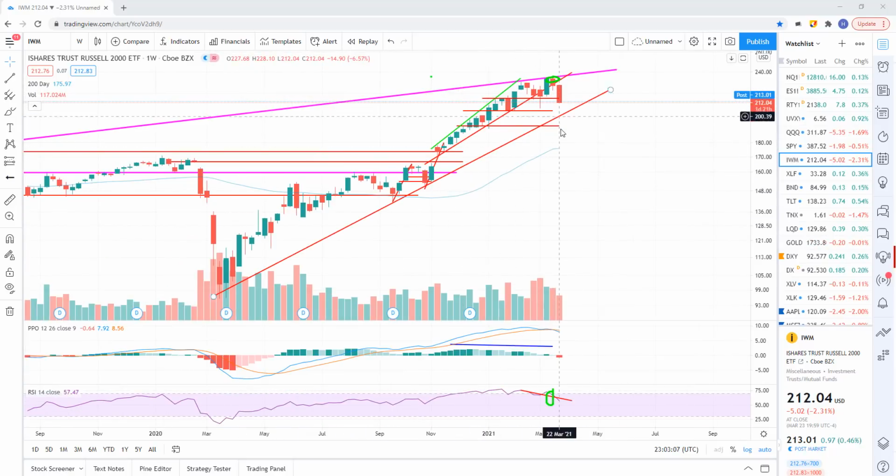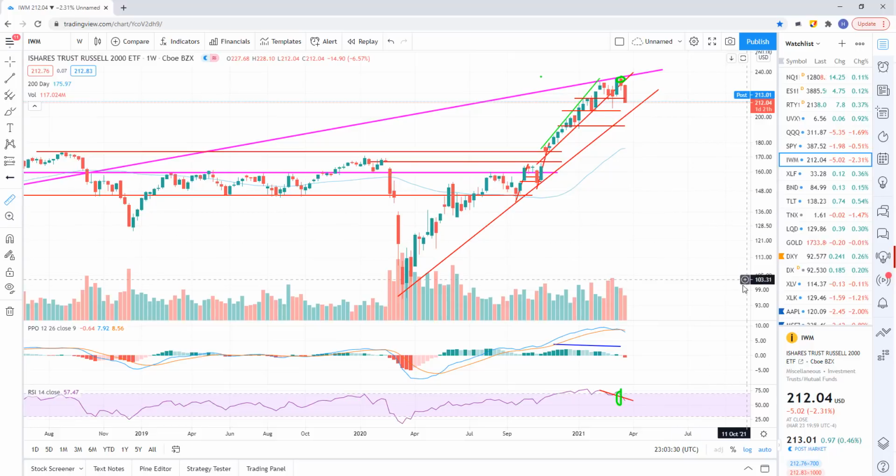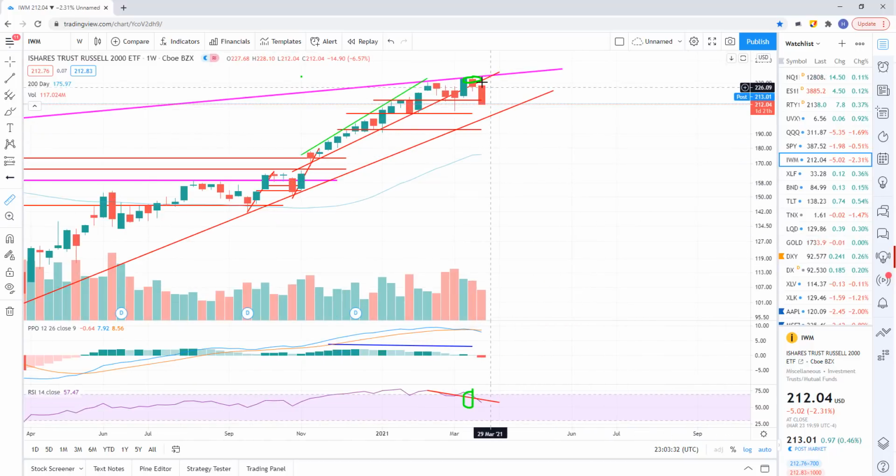So it was a gap right to that level and then off to the races. So I think we come back in and potentially check that gap, maybe backfill that gap at 167. Just that area could be an area of support. If we continue to sell off, the 200-day is likely to start to turn down, and maybe we meet up with that 200-day down around that level. So that would be in a bear market scenario where this thing's going to start to impulsively sell off. That could potentially be your first leg down.